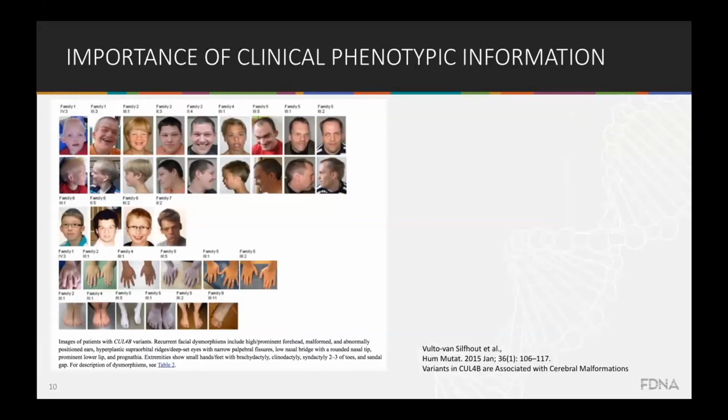This is an example of images of patients with pathogenic changes in the gene CUL4B. Information was not provided to the clinical laboratory regarding the likely facial gestalt and small extremities associated with pathogenic variants in CUL4B. Given the identification of a pathogenic X-linked variant in the previous example, the expectation is the patient had the characteristic clinical features associated with pathogenic changes in this gene.